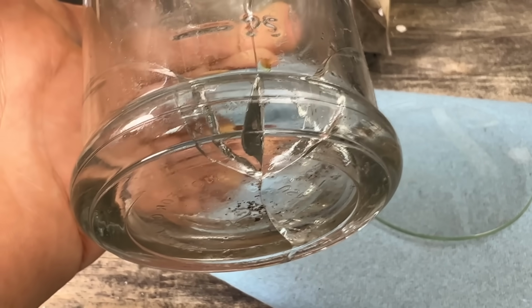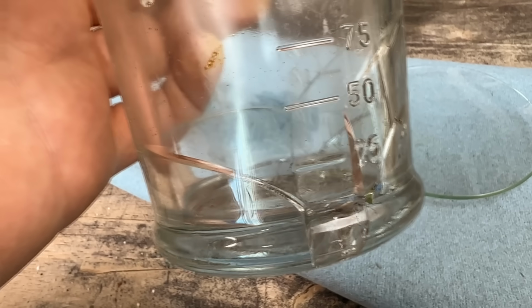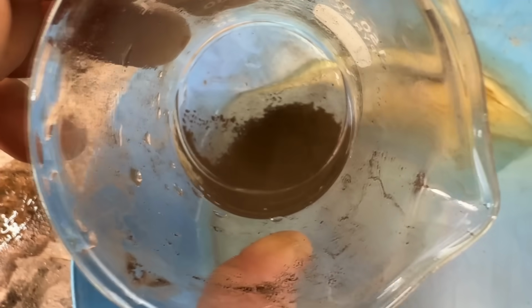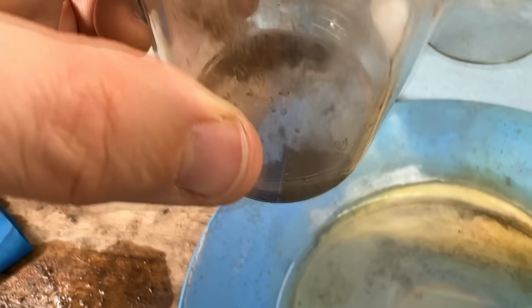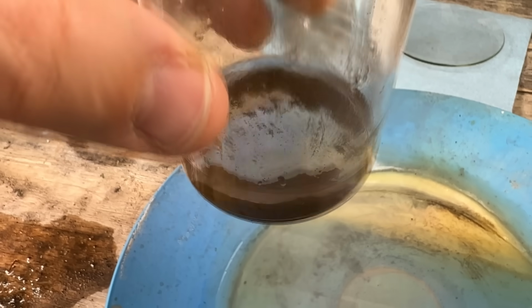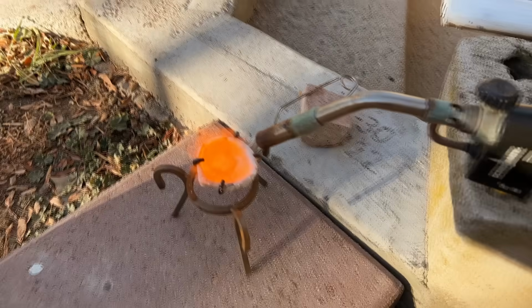So unfortunately, during the refining process, my beaker broke. Most of the liquid leaked out. I was still able to recover some of the gold. That mud at the bottom there is actually gold, but this is probably only half. So unfortunately, we're not going to get an exact weight for the gold. So that really sucks, but it is what it is.